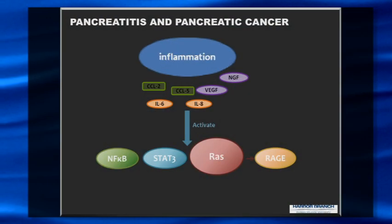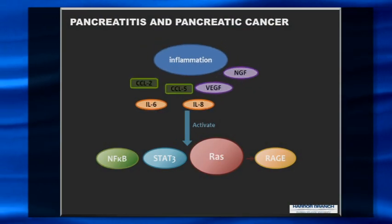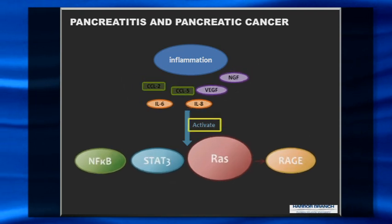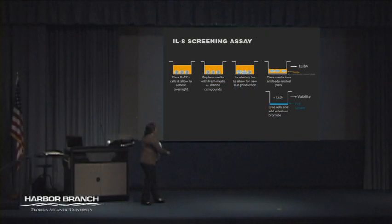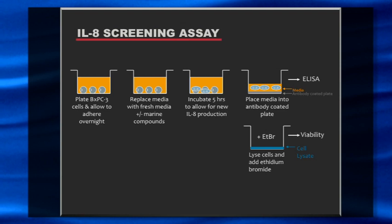So I told you that inflammation caused the release of all of these soluble factors and activation of all these signaling pathways. But for us, those represent targets that we can go after. So the first thing we want to see is, can we find inhibitors of IL-8?